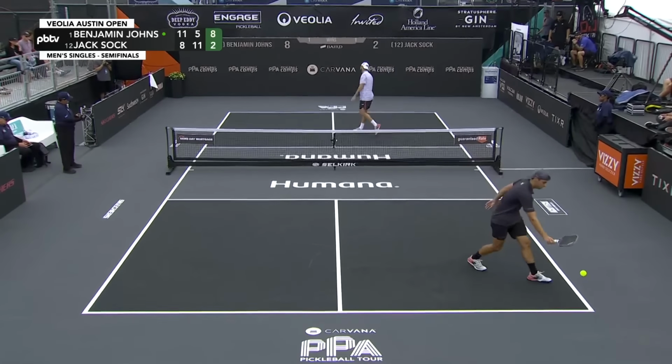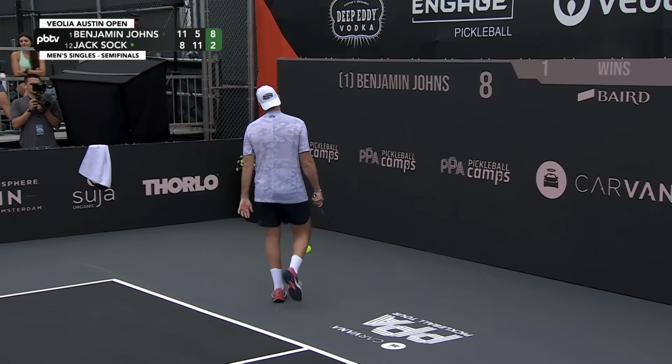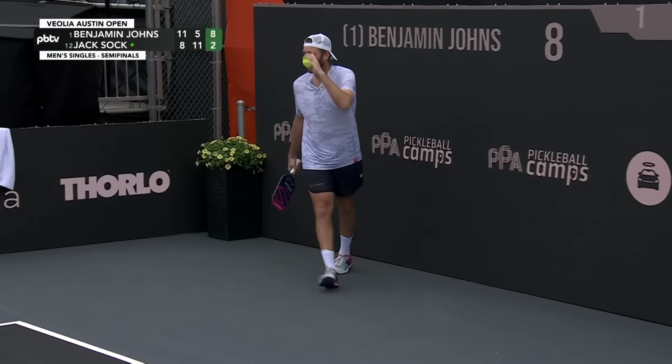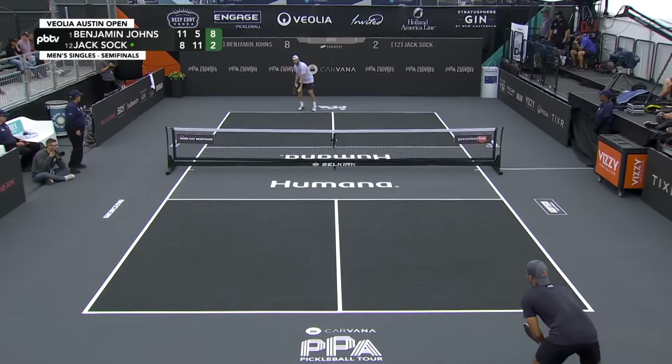Oh my, runs around it and pulls it down the line. That's pretty. Yeah, no, I thought he was going to go inside out with side spin, so shows what I know. Just nothing to read. Saw even there, just the little reaction when the ball coming back hits him.